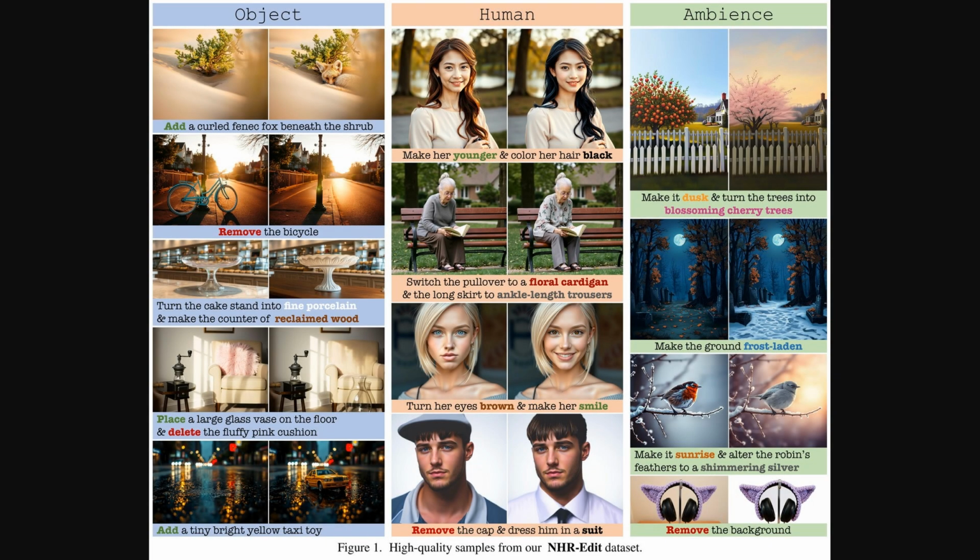So to really show what this automated pipeline can do, the first figure gives us a look at the final product, the NHR edit dataset. We see examples of these triplets I mentioned, which are sets of an original image, an instruction, and the edited result. They're grouped into object, human, and ambience edits. For instance, it can add a tiny toy taxi to a street or change a person's entire outfit. The impressive part is that these were all generated and then validated automatically, using specialized multimodal large language models.